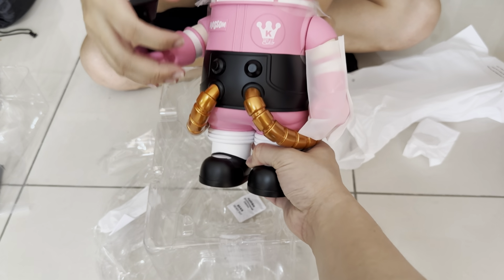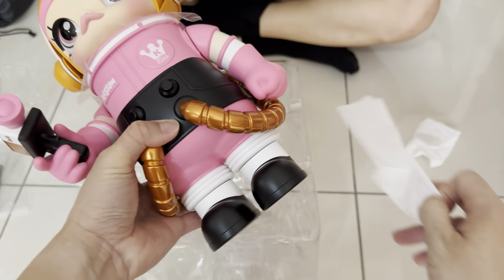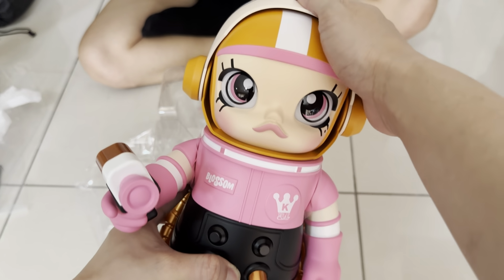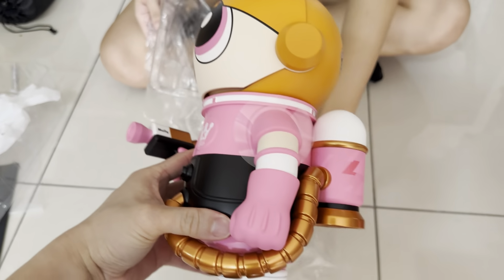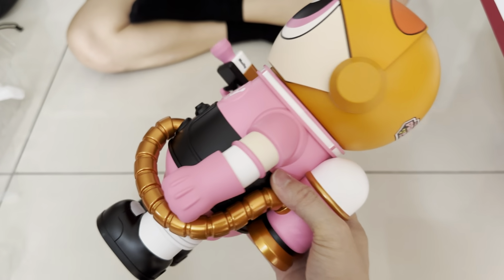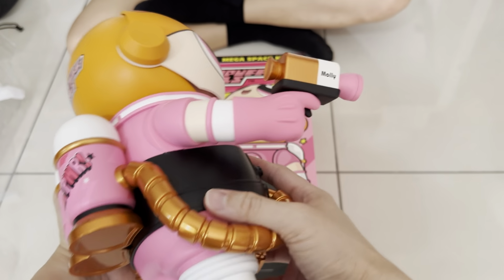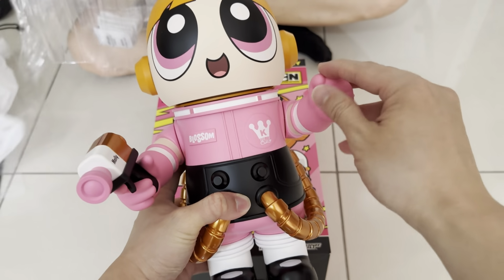Okay, let me see. Wait. You take out the hand. The glove. Wow. And here got one more. Then no more already. Never mind. Here also got plastic. Then here also got one, I think. Also got plastic. Then this can adjust. Hand can move.